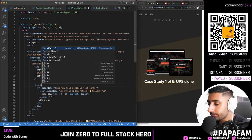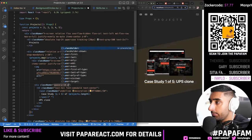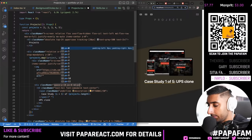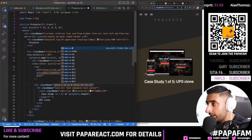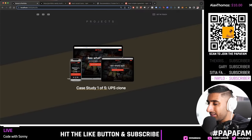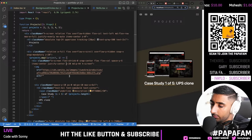So the H4 class name is going to say space between the Y components of 10, padding X of 0. Hit save. Medium values, padding X of 10. And we're also going to say max width of this entire container is 6XL. To be fair, I don't know if we actually needed that. Yeah, we didn't. I had that before.